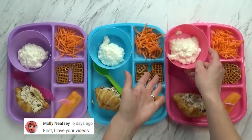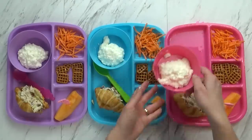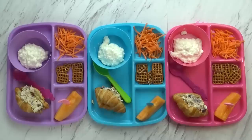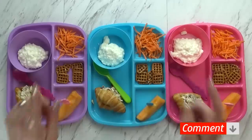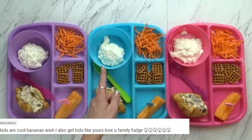So back over here, I have a little bowl of cottage cheese. The kids haven't had it in a while, but you like it, right? Yeah. Do you think Jackson's gonna eat his cottage cheese? Yeah, I think so. Let us know in the comments down below if you think Jackson's gonna eat his cottage cheese or not, because he might not, but I hope he does.